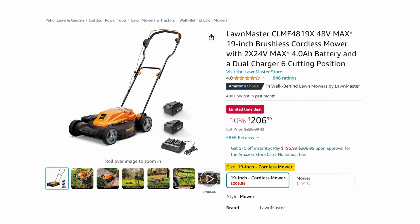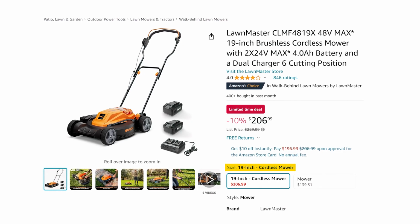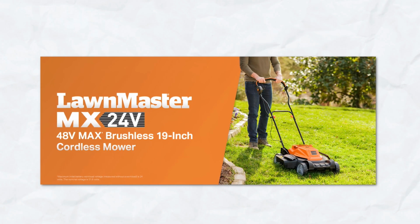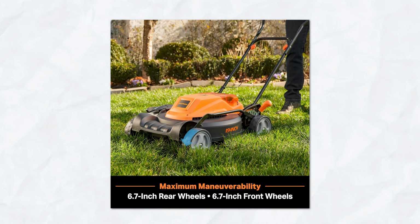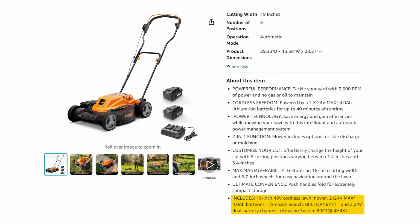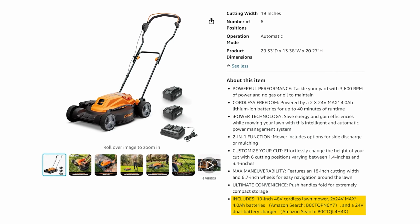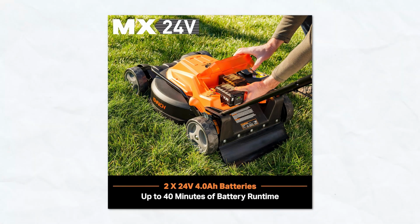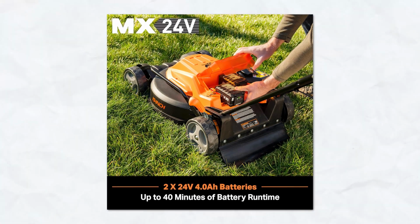Wide cutting path. The 19-inch cutting width allows you to cover more ground quickly, reducing the time that you spend mowing. It's ideal for medium to large sized lawns. Dual battery system. It comes with two 24 volt max 4.0 amp hour batteries, providing you extended runtime. You can mow up to 1/3 of an acre on a single charge, depending on grass conditions.